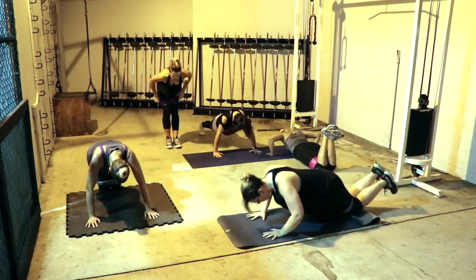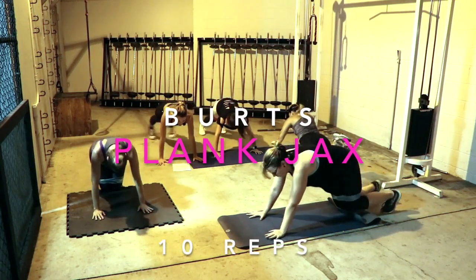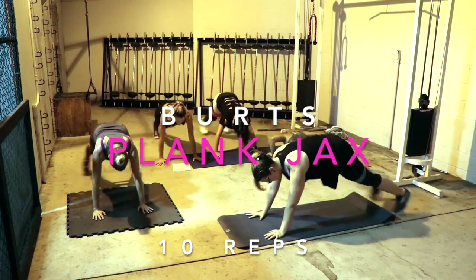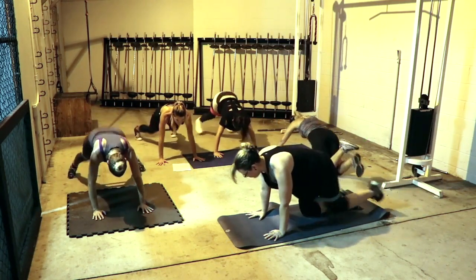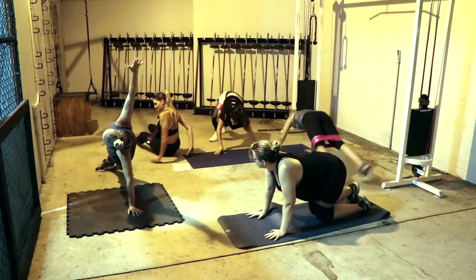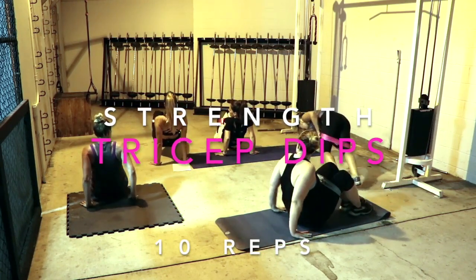So this is our strength right here. For our burst, we're gonna go into a plank jack. So keeping yourself in a plank here and just going in, out for 10. Awesome. This next one is going to be flipping around, going into tricep dips. So you'll bring your fingertips toward your booty and we're gonna go for 10.